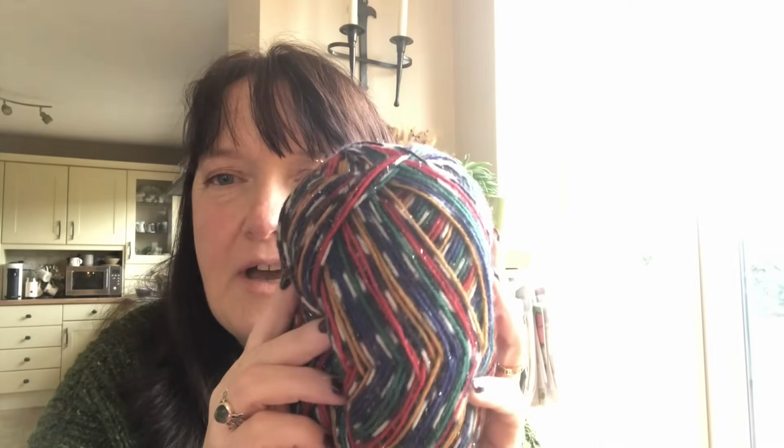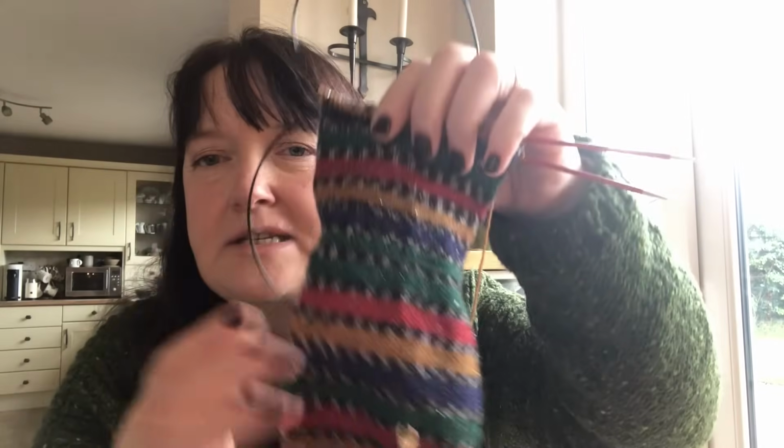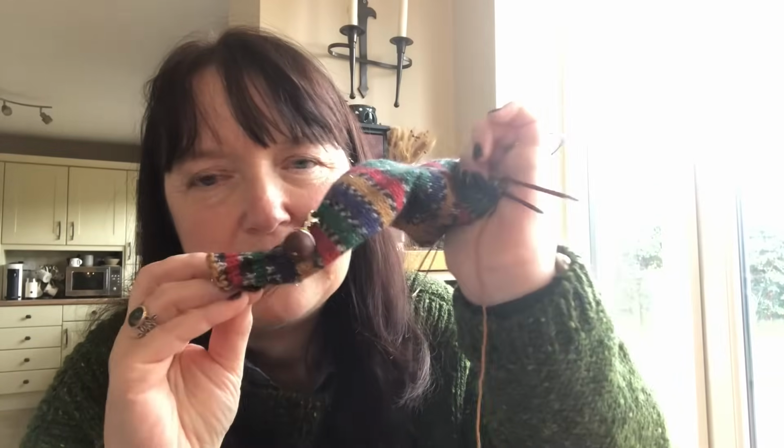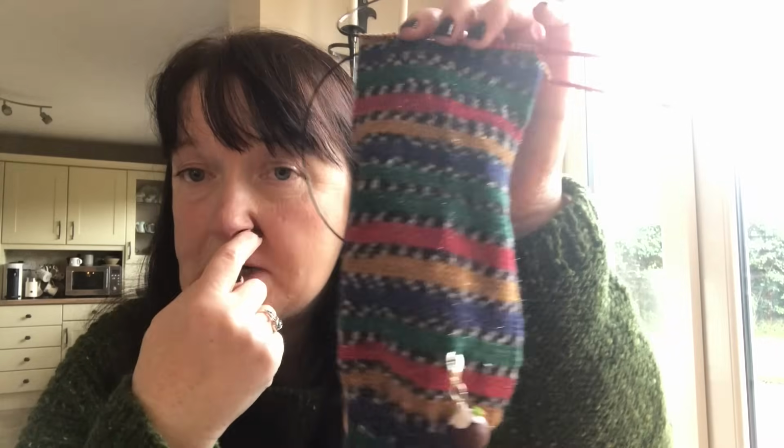The other pair that I am working on is in this yarn. Again, it's West Yorkshire Spinners. It's their Nutcracker colour, and again it's sparkly. I know I've a lot of light here, but this is them again. It's a 2.5mm needle, 2x2 rib. This time I'm just doing the entire sock in this yarn.